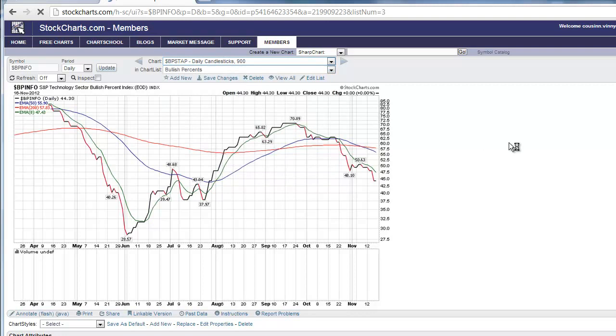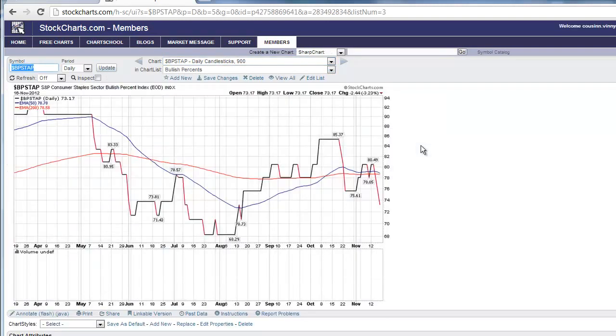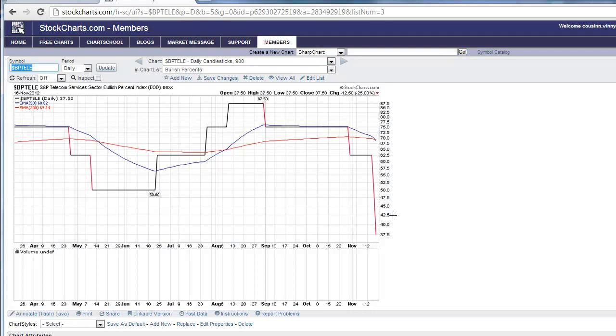And let's look at the staples. One of the ones I want to really point out, lows here as well. Okay, we haven't got down to that level yet, was the telecom sector. We're looking at some oversold stocks in the telecom. A lot of this has to do with Verizon, of course, getting hit really bad in Manhattan and missing their numbers because of Hurricane Sandy.